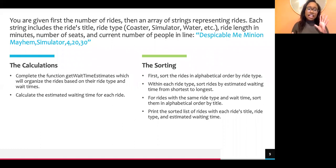So completing this solution really came down to two things, the calculations and the sorting. There were just two calculations, pretty simple. Complete the function getWaitTimeEstimates, which will organize the rides based on their ride type and wait times. And two, calculate the wait times for each ride.